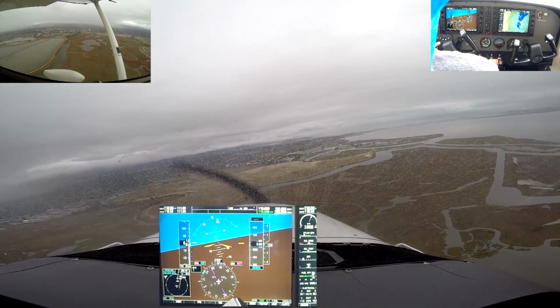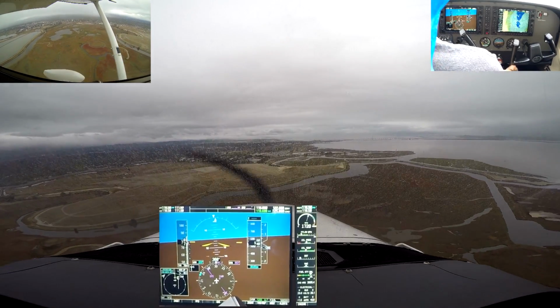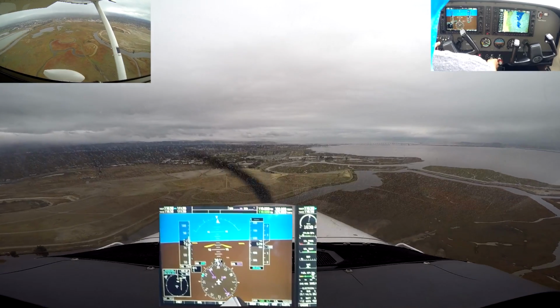Oh, the runway's definitely high. Way high. Well, it's not that high, but... The lights don't tell you how high you are. You know, they may be just an inch high.